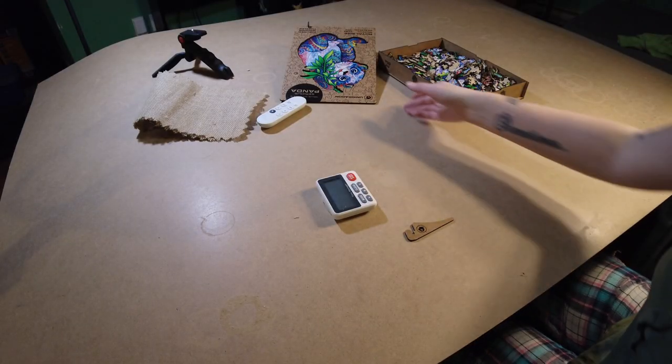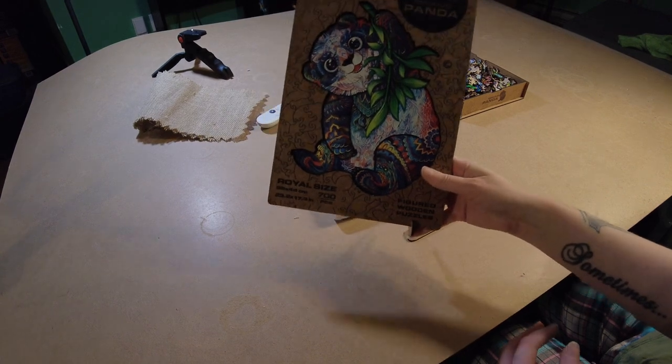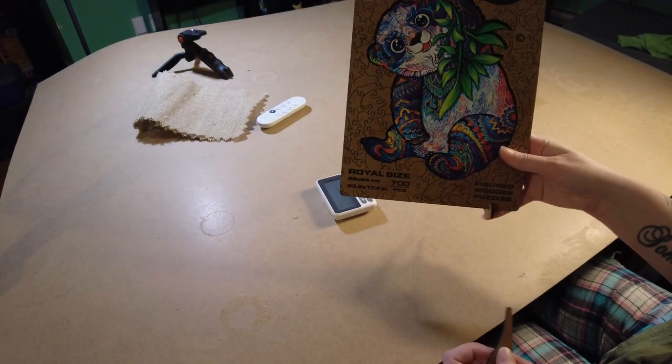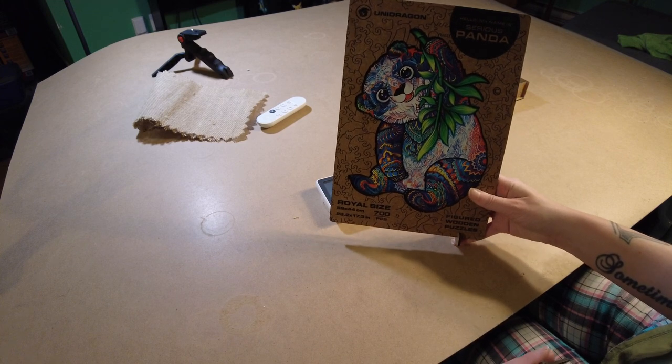Alrighty guys, so we are gonna try this angle out and we are gonna see what happens. So I am just getting my little panda guy set up here. I do apologize for the lighting. I really hope it's okay. Unfortunately, I can only record super late at night. It's pretty much past midnight here. So I'm just trying to do the best that I can with the lights.